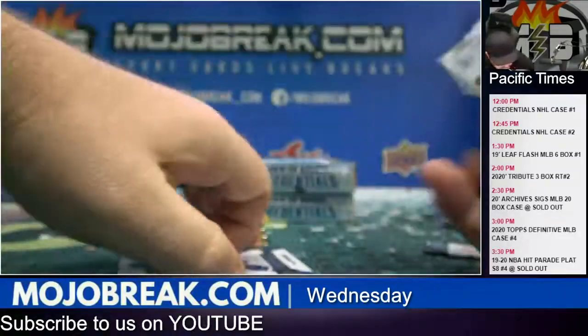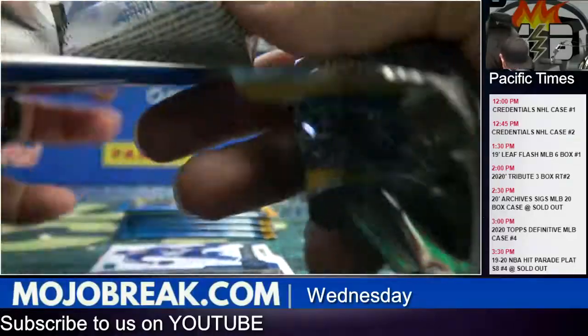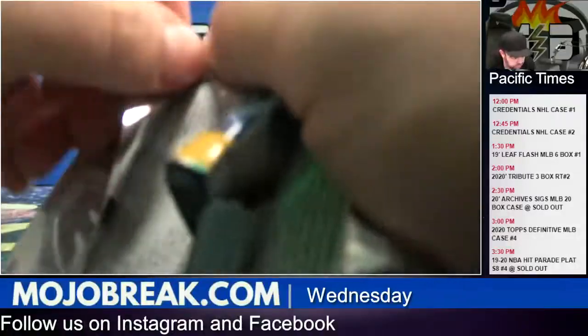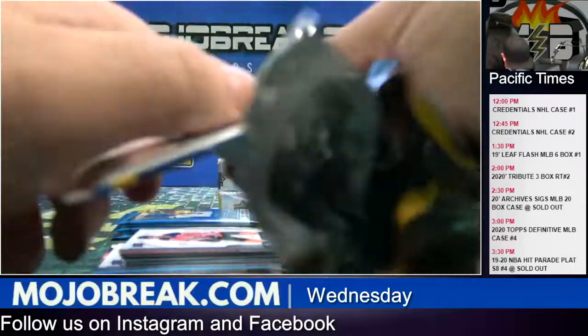So I would... Well, for one, you can tell where the metal card is. For two, it seems like the auto is in the same place of every box. So not that we can go into a lot of shops these days, but, you know, I would be a little hesitant on buying any packs of this for that reason.